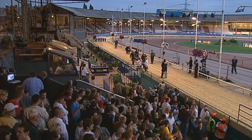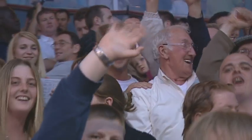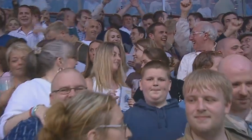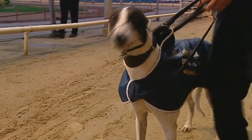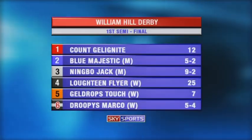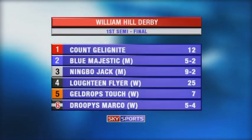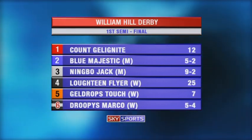So 6 hours on from all of John's hard work, and how will the track run for the Derby semi-finals? A vociferous crowd settled down to watch Droopy's Marco parade before the first semi, and Fraser Black's Scottish Derby champion was sent off the uneasy 5-4 favourite. But he had some serious rivals to face, led by compatriots Blue Majestic and Geldrock Touch, and that electric starter Ningbo Jack.